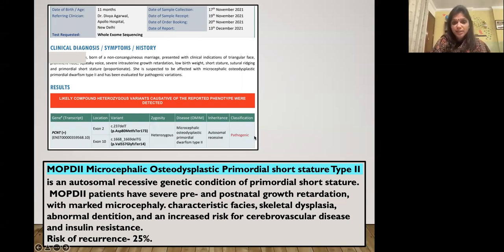And here, as you can see, the classification has been given as pathogenic, which means that these two variations that were detected in the gene were definitely causing the phenotype. This was our main clinical differential, and the lab could pinpoint the mutations. Now, this particular short stature syndrome is an autosomal recessive genetic condition with marked microcephaly. There is an increased risk for cerebrovascular disease and insulin resistance. These children need to be on follow-up.